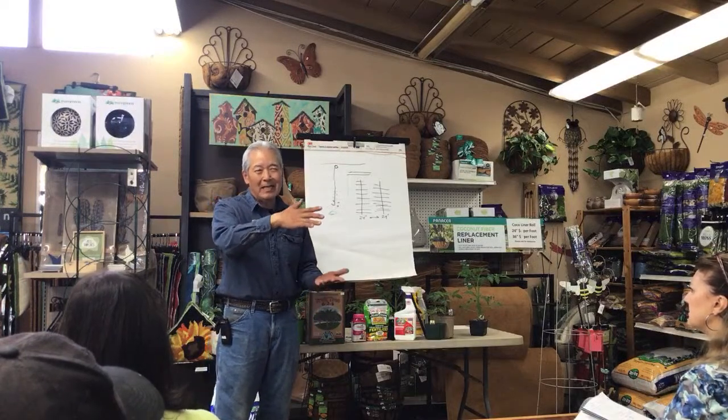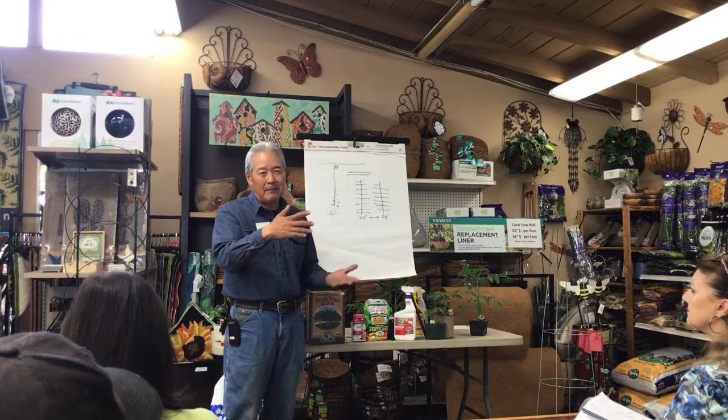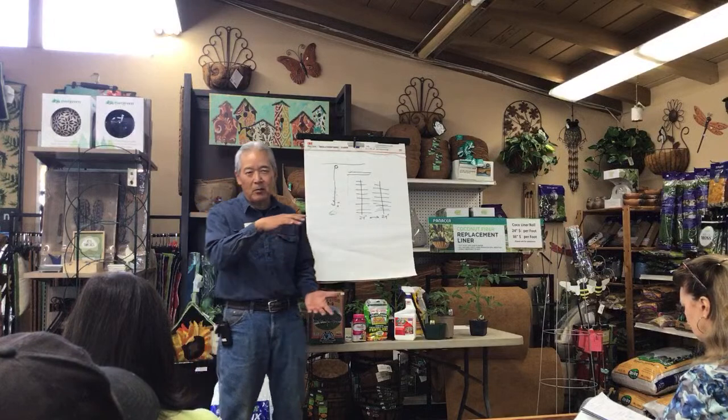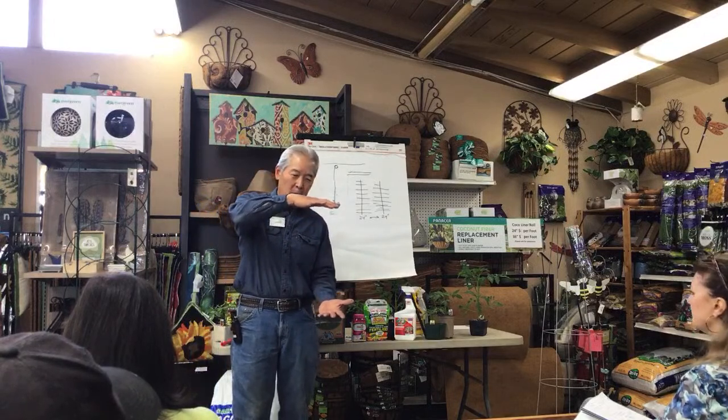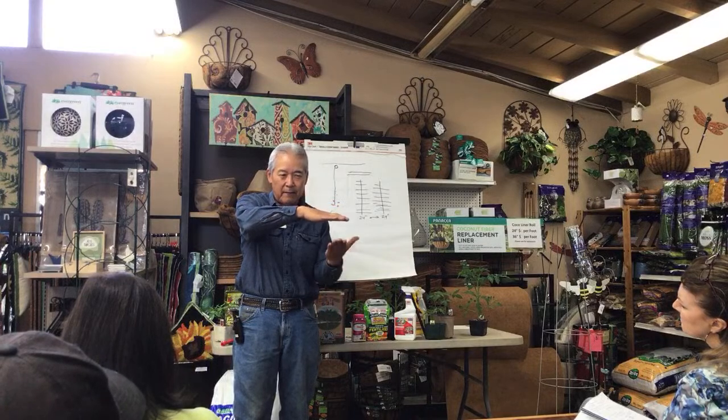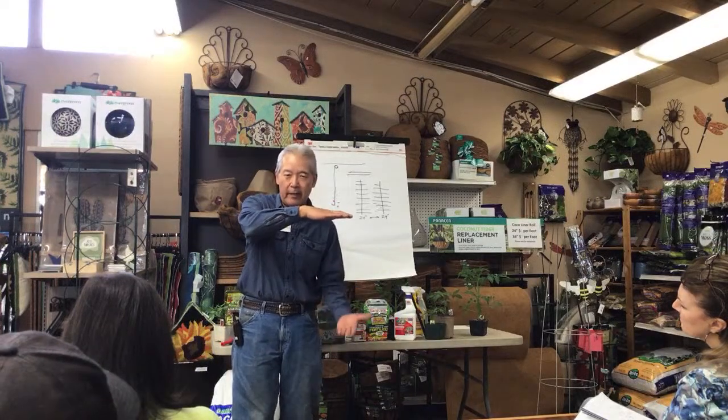Again, tomatoes, not as critical as other plants because they've got stronger pull on water. They can pull water out of almost dry soil. But if you want them to grow at maximum rate, then you need to keep their entire root system moist, which is about a foot. If you have real sandy soil, foot and a half.